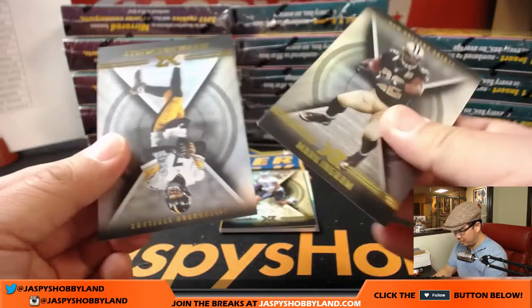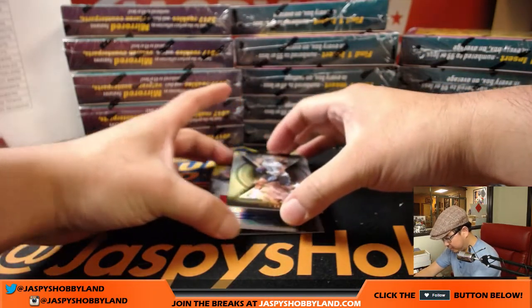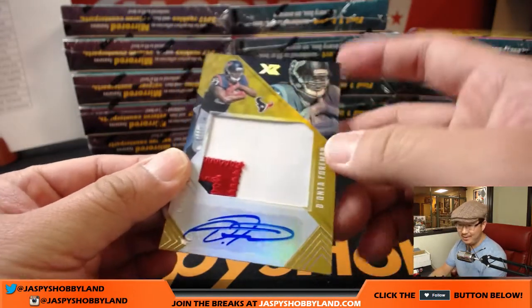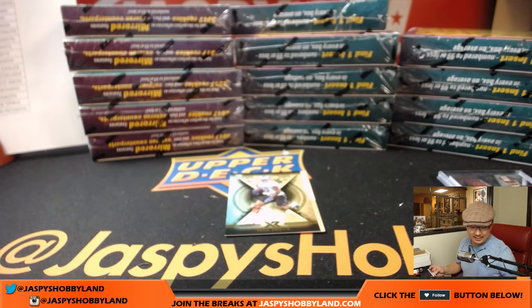All right, just want to make sure I didn't reveal the hit too early. Nice, 3 color patch auto Devonta Freeman, 2 out of 10. That goes to the Texans, Scott Cooper with the Texans.